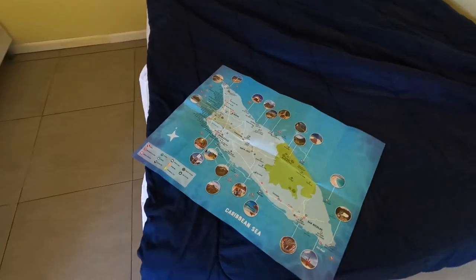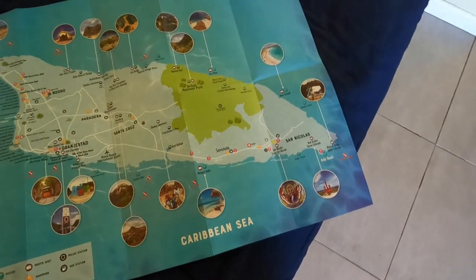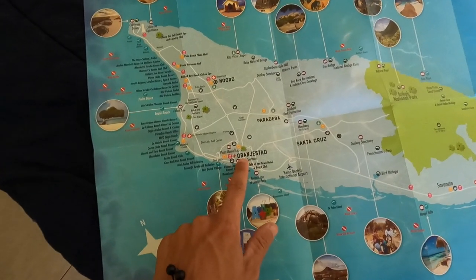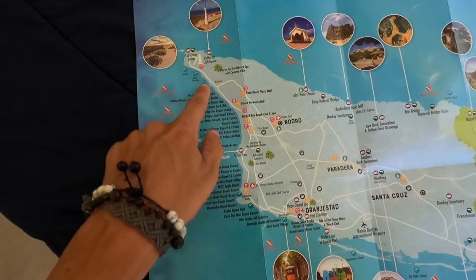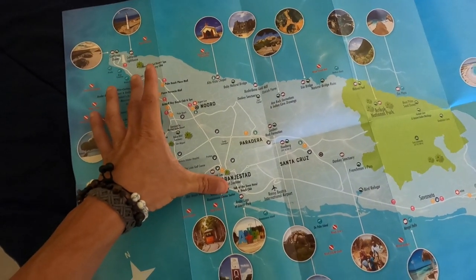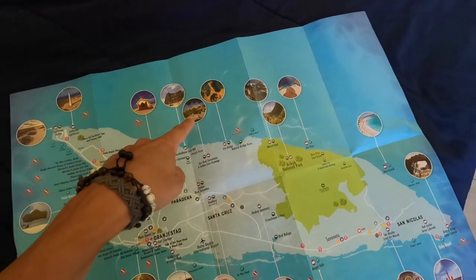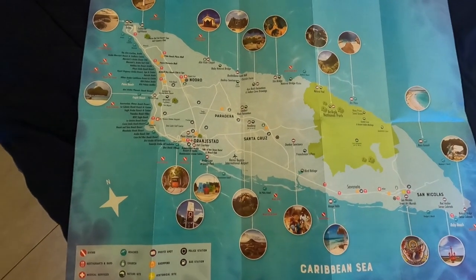We found this map here as well, which is helping us a lot with our planning for today's trip. So we're here in Oranjestad, and in the previous video, we just traveled this coast here up to Arashi Beach. So we've only seen this part so far. But we're gonna get a rental car today and head to the other side of the island, all the way down to the bottom. So that's what's gonna be coming up in today's video.